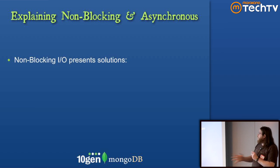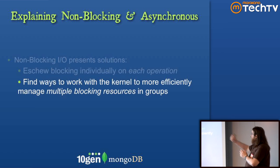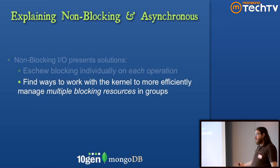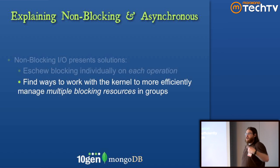So non-blocking I/O potentially gives us a solution, which is we can avoid blocking on each operation. We can find ways to work with the kernel to manage multiple blocking resources in groups. So we're still going to have to poll somewhere. But in most modern operating systems, there are a couple of things like select and epoll, kqueue on FreeBSD, that understand that you don't want an event loop running for each operation you're doing. Instead you can ask the kernel, you're the one who's ultimately deciding whether this resource is available or not, would you be so kind as to just tell me when something happens to this group of files within the set that I care about?